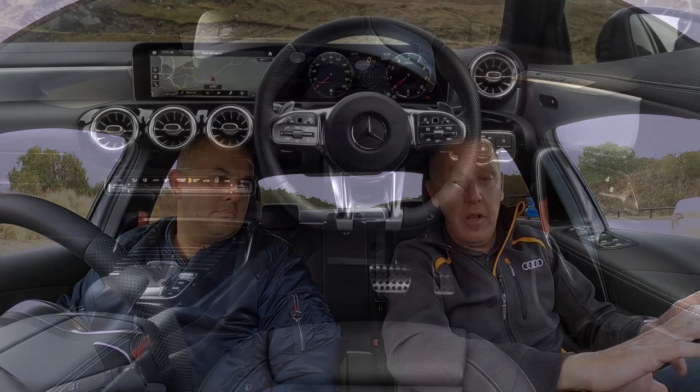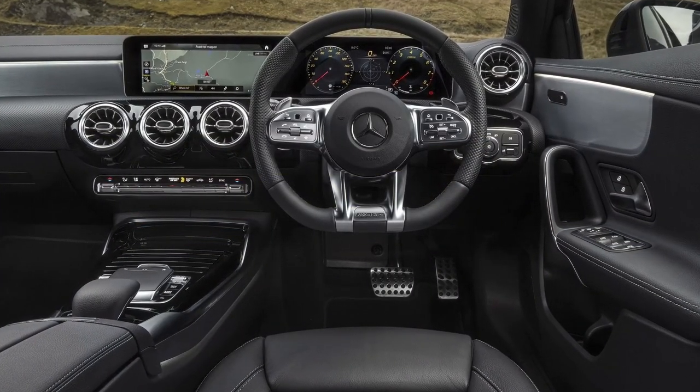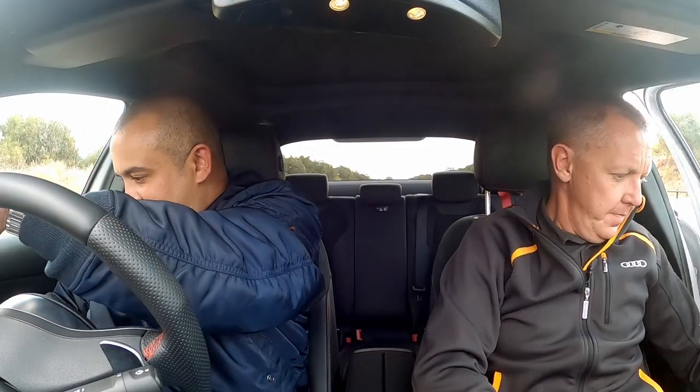It's a lot about what you feel about the interior. Listen, I'm not disgusted by it, but I'm not a huge fan. Let's go and have a look at the BMW. Yes, let's go.